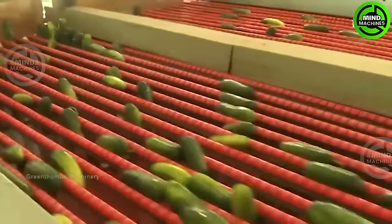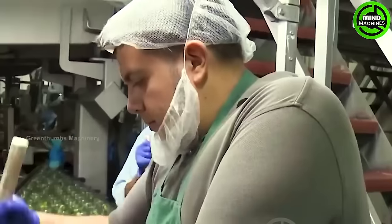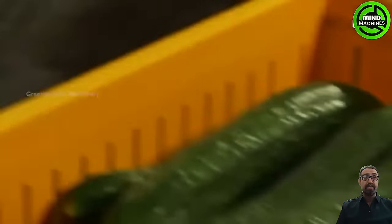The nutty flavor of pickled cucumbers, where aromatic sweetness combines with a delightful crunch, is achieved through a seasoned brine. These cucumbers deliver a burst of flavor, making them perfect for any palate.